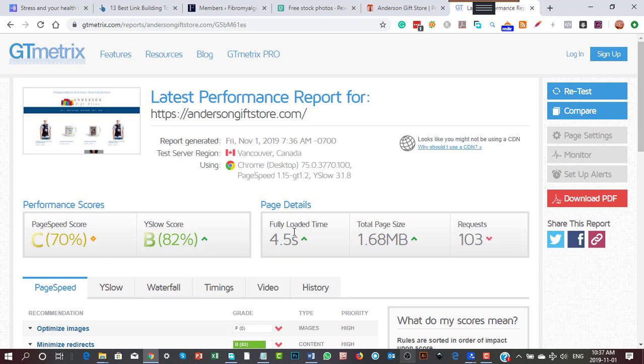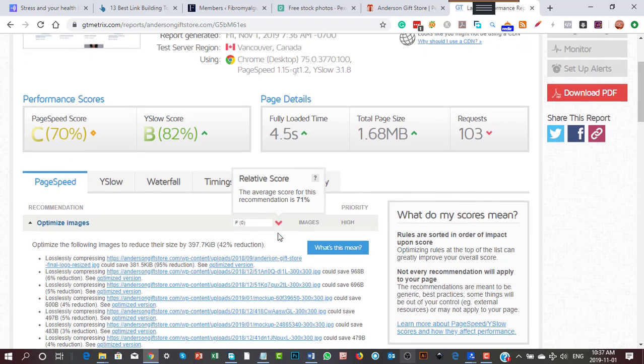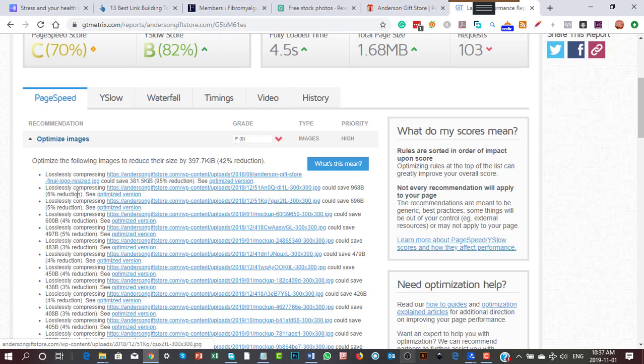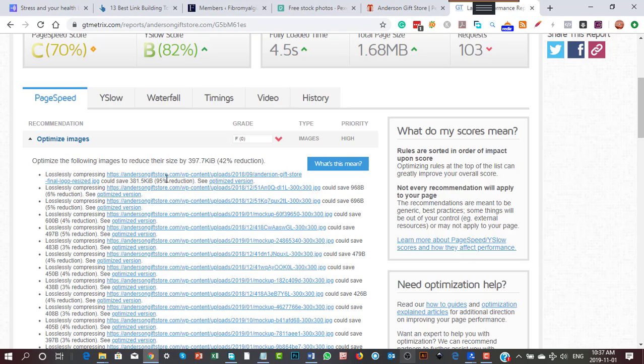So 4.5 seconds, it's okay, but it says that I've got issues. Now let's check this out. So optimize images. Let's go and have a look. It says that I need to compress these. See, this image, which was the logo. People, do as I say, don't do as I do. I could reduce it by 95% because it's a logo size, and obviously I've made it far too big, and I need to chuck it through the system.